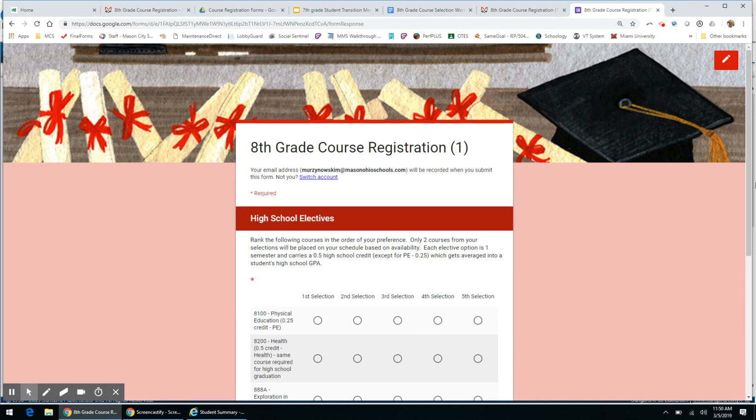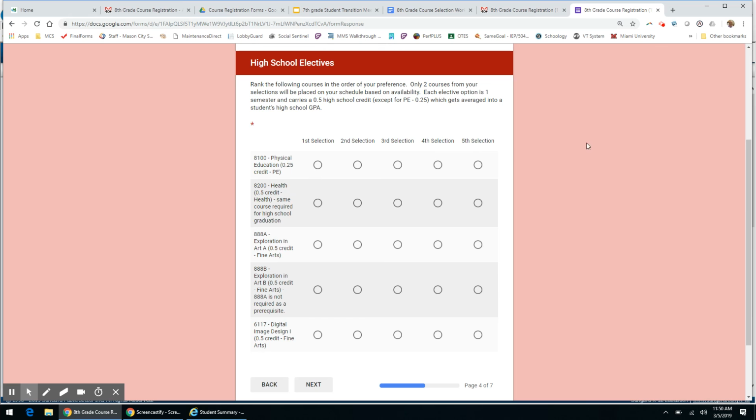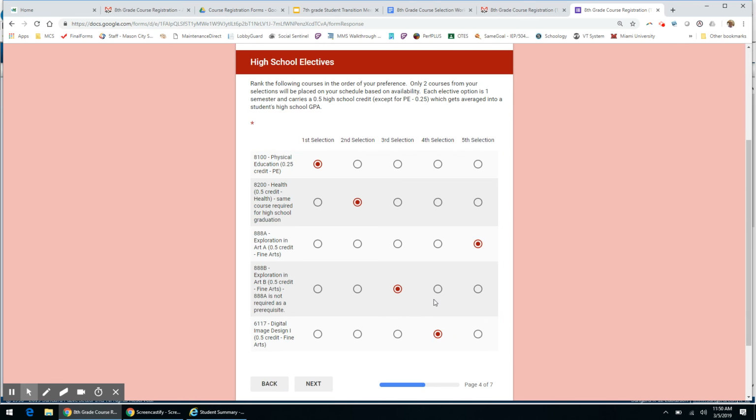By doing that, it's going to tell me that I still have to fill in 2 courses. On this selection, I have the 5 high school credit classes that are available, but I have to rank them from 1 to 5. Even if I just click on the 2 here, let's say those are the 2 that I want, if I don't click on anything else and I try to hit next, it's not going to allow me to move on until this is completely filled out. So I need to continue with my choices and put in all the information, ranking them from 1 to 5.